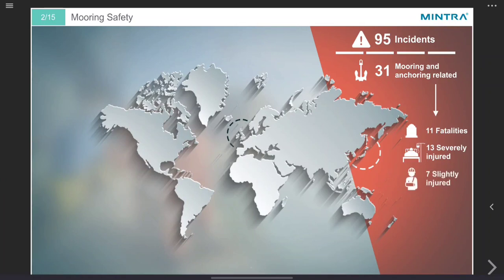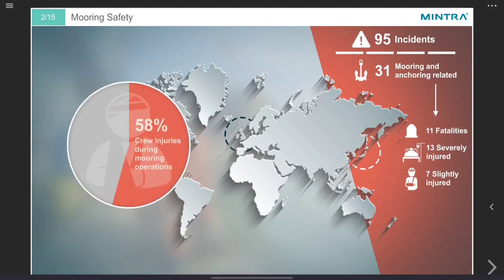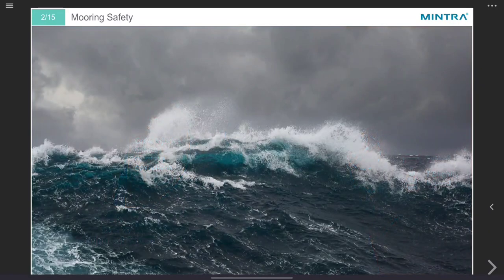A major UK-based marine insurer has reported that over the last 20 years, 58% of crew injuries occurred during mooring operations. This demonstrates the utmost importance of mooring safety. While many accidents happen due to the lines, about 5% are related to equipment failure.